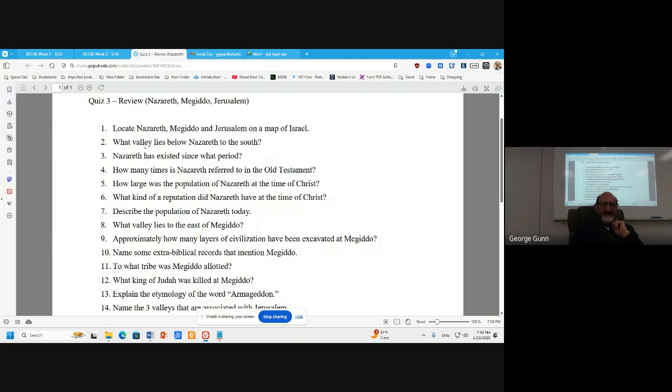Number 2, what valley lies below Nazareth to the south? Number 3, Nazareth has existed since what period? Fourthly, how many times is Nazareth referred to in the Old Testament? We think about it as a New Testament city. What about Nazareth in the Old Testament? 5, how large was the population of Nazareth at the time of Christ? Today it's a very, very large city. Number 6, what kind of reputation did Nazareth have at the time of Christ? 7, describe the population of Nazareth today.